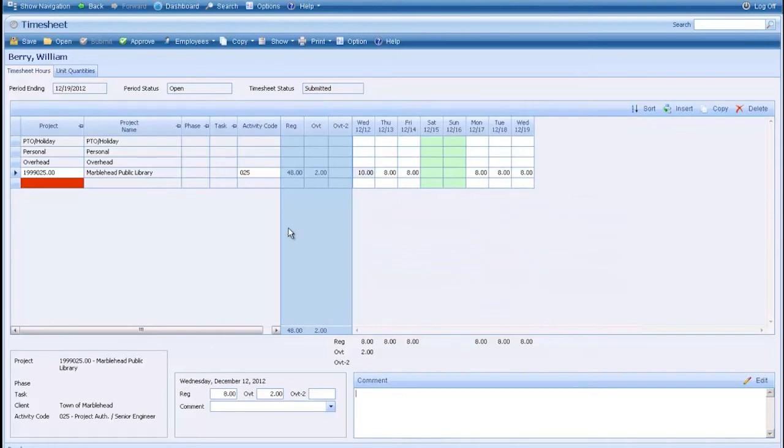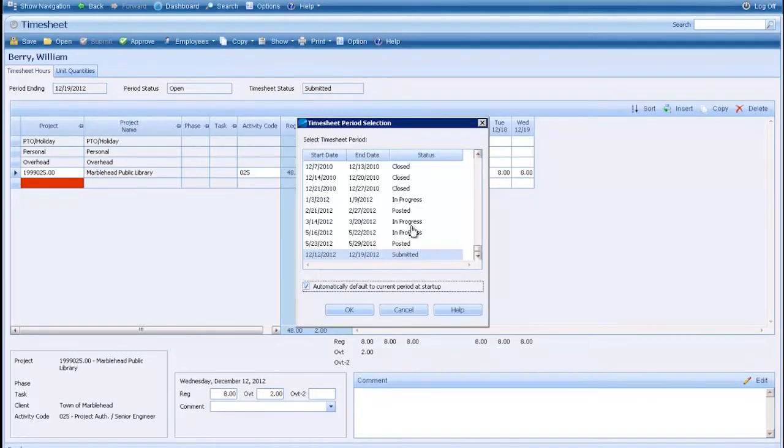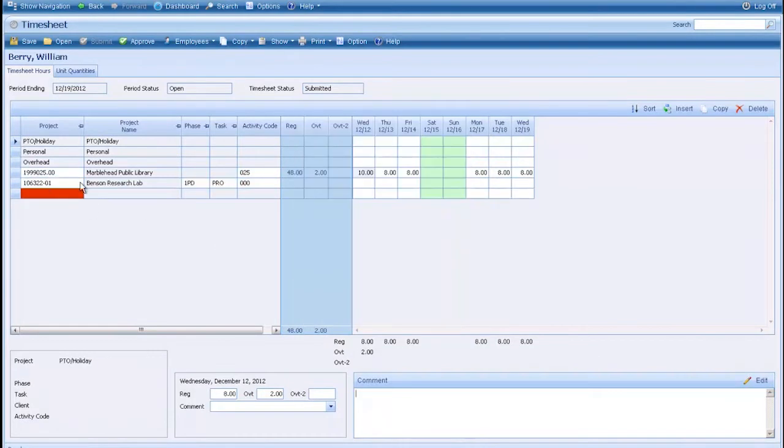A couple of other things with the timesheet. You saw me copy in the project that I'm going to use based on planning, but I can also copy in from a prior timesheet and get the projects that were used on that prior timesheet onto the new timesheet as well. The other things that you can see when you're in your timesheet is ratios.